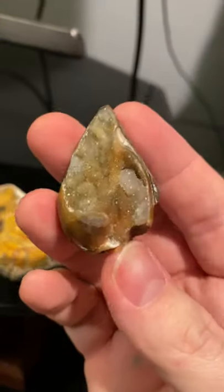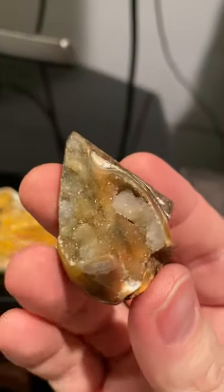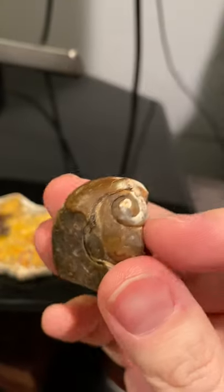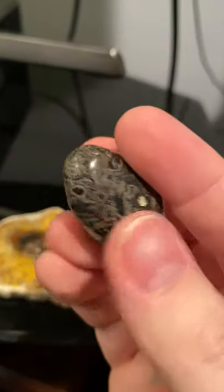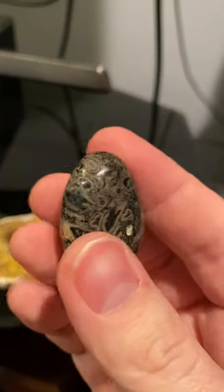So this is actually a fossil shell with agate in it, a beautiful druzy agate. But yeah, you can see there's the fossil right there. So it kind of grew together. And I put this along with these other stones. This is a petrified crystal. It's not wood, it's a different type of stone.